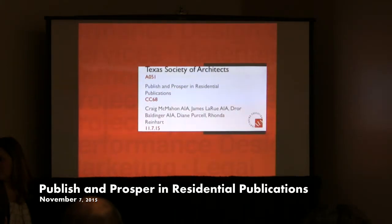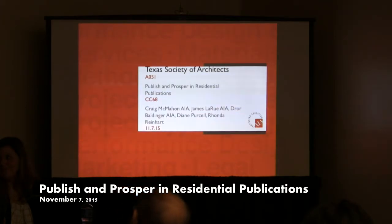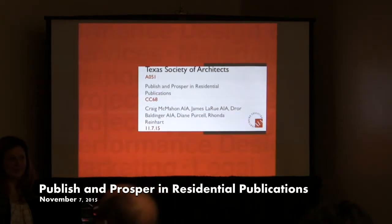And we're going to have myself, Jim LaRue with LaRue Architects, Dror Baldinger, a photographer, Diane Purcell, a publicist, and Rhonda Reinhart, who has graciously come here. She's an editor of Modern Interiors here in Dallas. We did not have Carter Walker, who had a personal emergency, with Western Art and Architecture, so she didn't make it today.